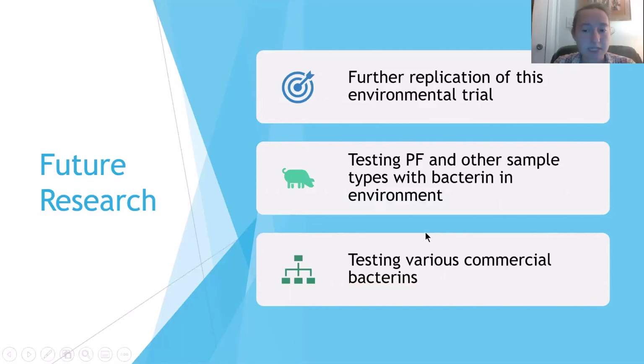In addition, we just need to test more commercial bacterins, since each bacterin uses a different adjuvant in its vaccine, and adjuvants can affect how quickly DNA can be degraded or the vaccine can be degraded, or it can improve the stability of it. So just more bacterins need to be tested to see how the adjuvants affect it.